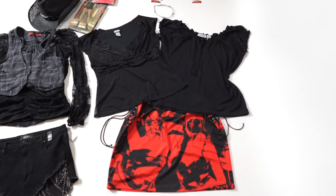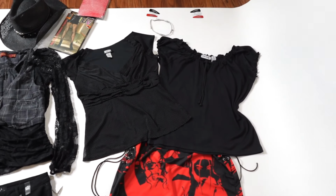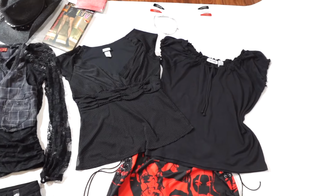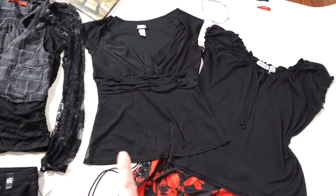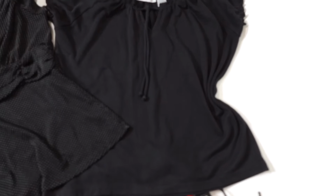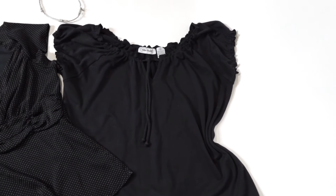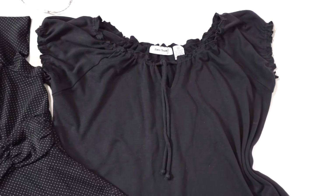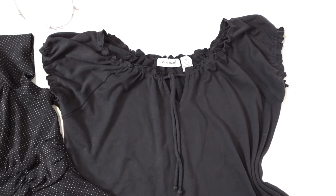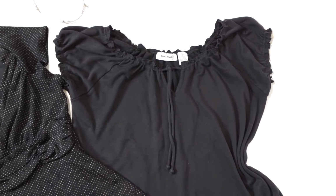For her next option on this skirt, they're both kind of milkmaid-y style tops and give that silhouette. This one's a double layer micro mesh and then has that ruching down below the bust line, and then it has this very subtle polka dot design. This one's just a very stretchy cotton black milkmaid-y style top with that tie in the middle of the chest area. This one's more like an off the shoulder boat neck style moment, so I think that'll be really good for the spring and summer.